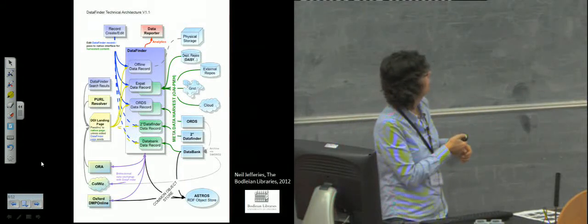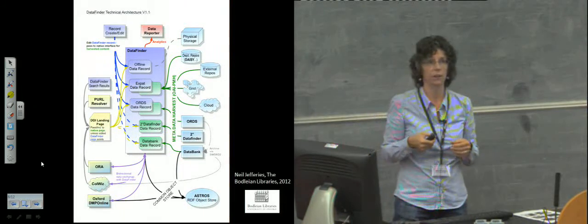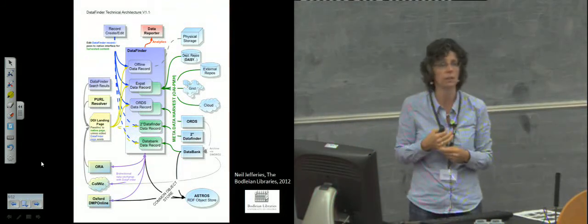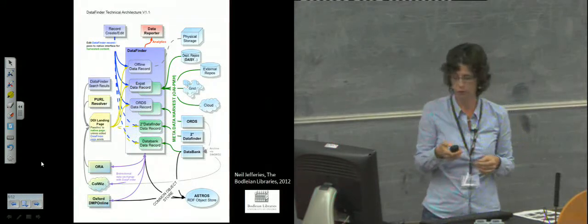I should also say that Data Finder is going to be the home of metadata about offline data. We can have bits of paper in the bottom of filing cabinets. We could even have specimens in jars, which could also class as data. So we need to be able to hold records for those as well.